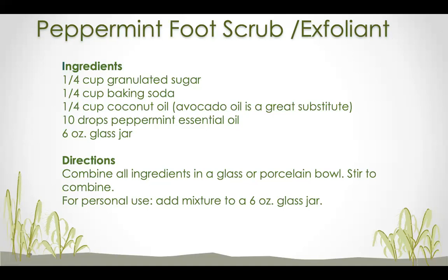So what you would do is put the ingredients together, mix it together, and over a basin or in a tub, apply the foot scrub to the heels and rub gently and scrub away the dry skin. Also, I would do it along the sides of the nail on your toes. Just rub it around your toes for extra cleaning, and then rinse really well. And so that's the exfoliant part. And that kind of gets rid of the dead skin.